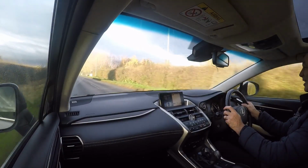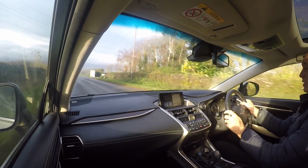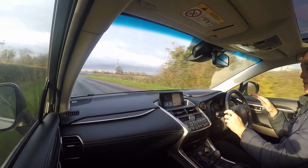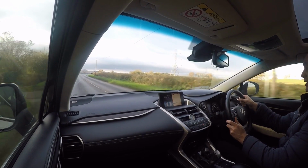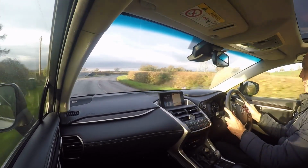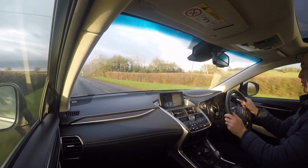I'd have to say, I'm guessing, I don't know, and I should find out, I'm imagining the F-Sports either run on a lower profile tyre or slightly firmer shocks, because this is definitely smoother than the F-Sport that I had, and that was smooth. This just takes it to another level, I have to say. Going through the corners, again, it flows through corners really nicely. There's not excessive body motions, body roll.